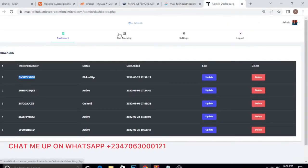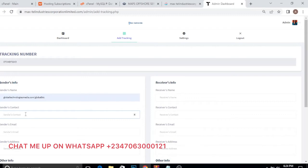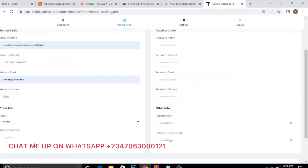So you can see how awesome and beautiful this site is. Let me quickly show you how to add a tracking. If you want to add a tracking, what you have to do is just put in the name. Let's say we want to put in the contact details, you can use this for the contact details. Then for this section, you put in the sender's email. Same goes for the sender's address. Let's say Dubai for the sender's address. For the status, let's say on hold. Then the dispatch port, you can use India.